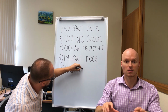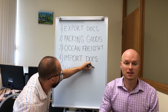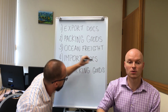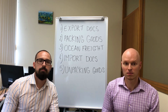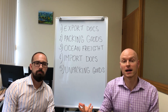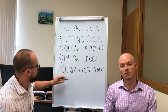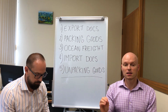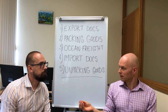You just Google trucking company, container company, and you can book directly the transport of the container from the port to any MPI and customs approved warehouse. It could be any storage facility, and you can actually hire the labor yourself, bring a couple of mates, and unload the container yourself. The only requirement from biosecurity is that you have to have, what's the name of this person?